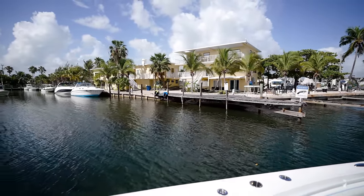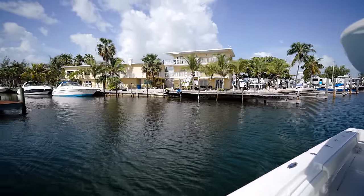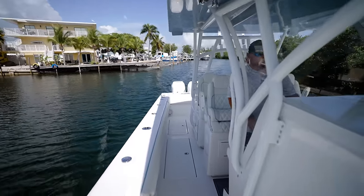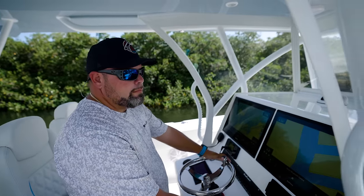Let me tell you something. That property right there, probably many people didn't know it existed. And it's prime Keys. This is right next to all the good fishing. We're not far from Ocean Reef.